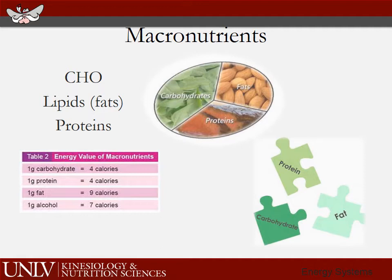Just real quickly, we have the three macronutrients. Anywhere in this PowerPoint you see CHO in capitals, it's carbohydrate. Lipids will be the lipids or fats. There are many different types of lipids, and fat is one of them. And then proteins. In this little table you have the carbohydrates, proteins, fat, and my favorite, the alcohol. These are all the kcals associated with 1 gram of each. And you'll come to notice that fat and lipids are the highest producing in calories per gram, and that's one of the reasons why we like to use those as an energy source.